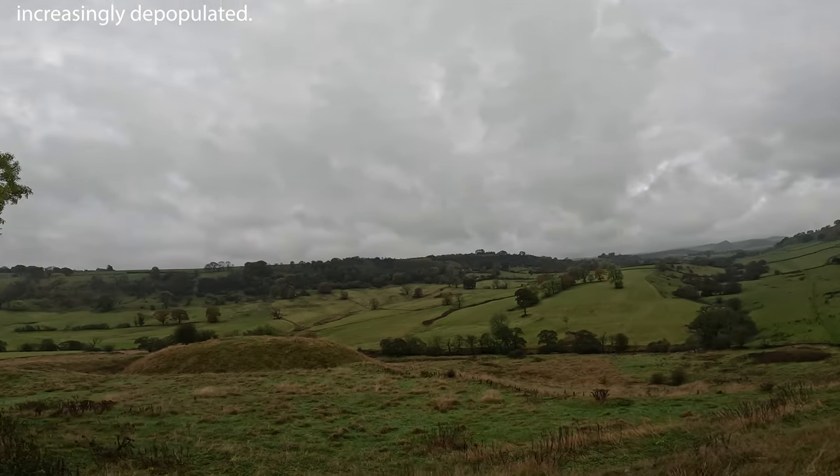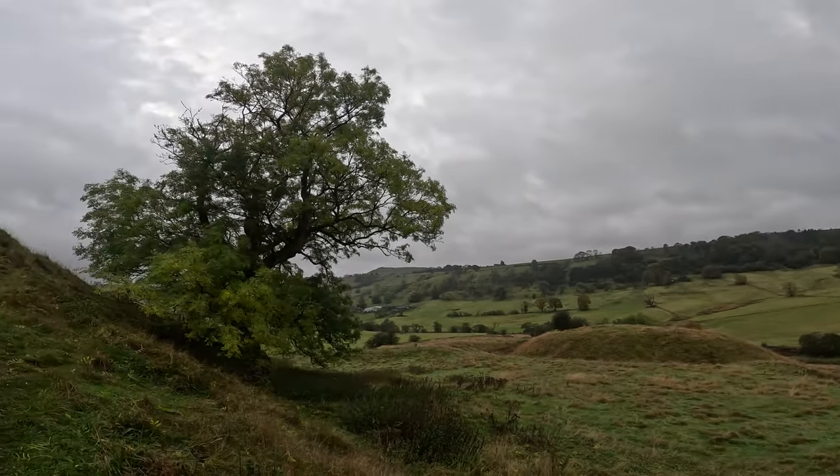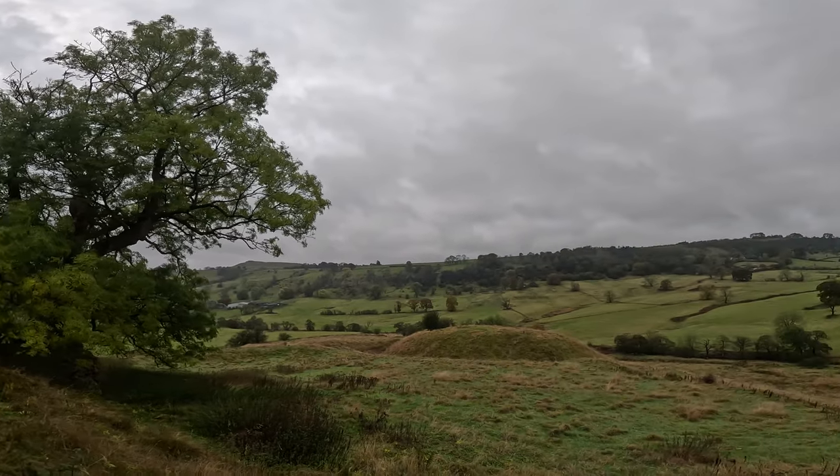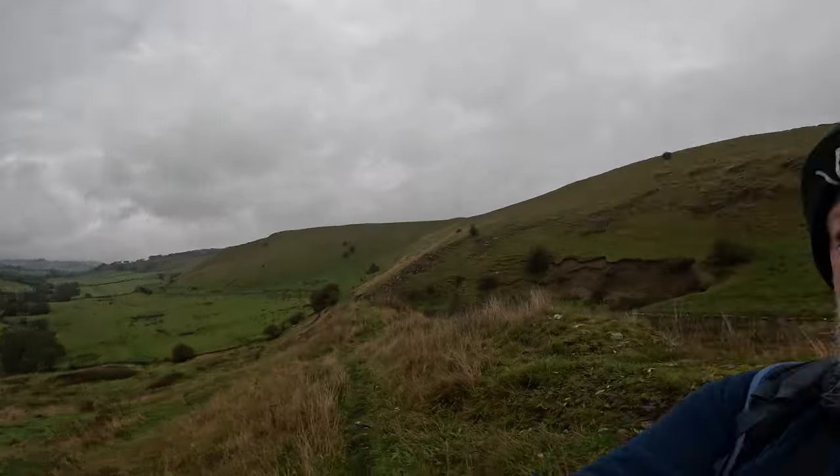But yeah, stunning views. So that is Pilsbury Castle. That's the little hamlet of Pilsbury. I've just parked outside because the roads are very narrow and they don't really like people parking up there and blocking the roads off. But yeah, anyway, lovely area.